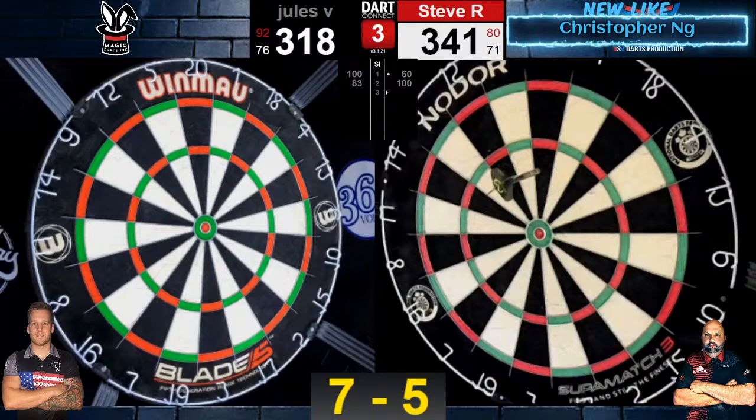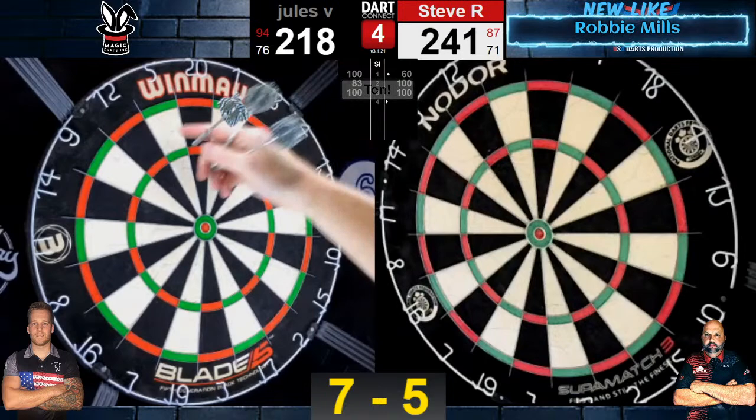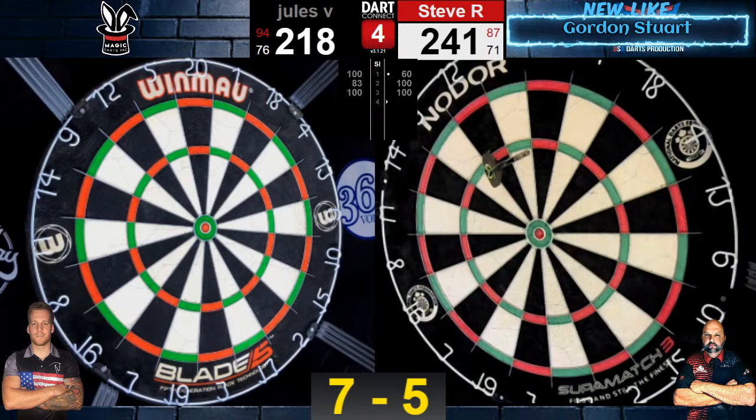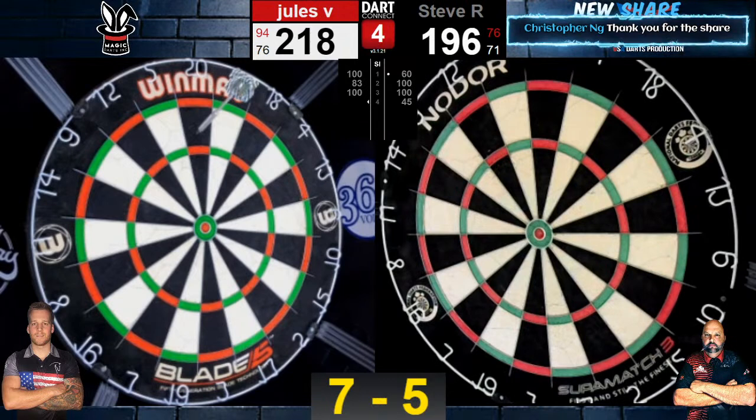Definitely a long match. Best of 31 legs. About 39 minutes in, so 12 legs, 39 minutes. Not bad at all. That's including an intro. So these guys are flying pretty well. They don't mess around. They quickly move forth, as you'll see Steve probably threw his darts right now. Took just a second there, but the virtual game is definitely a fast game. We're seeing that. Christopher NG, appreciate your share. Thank you.